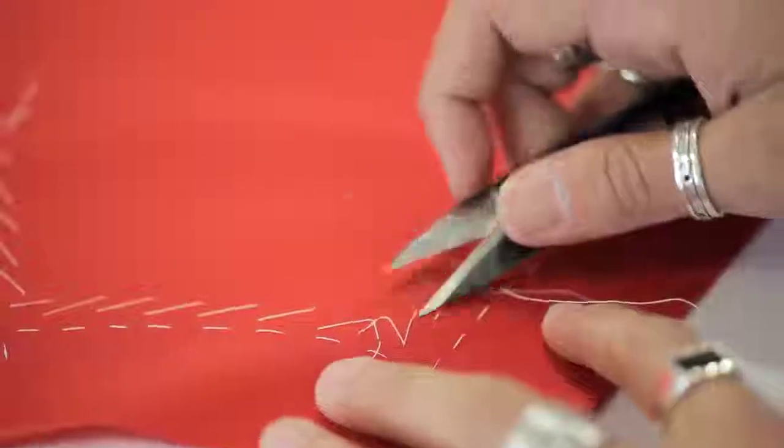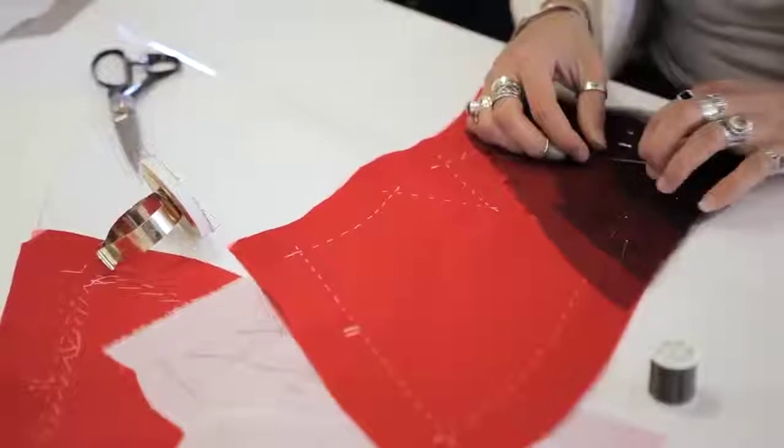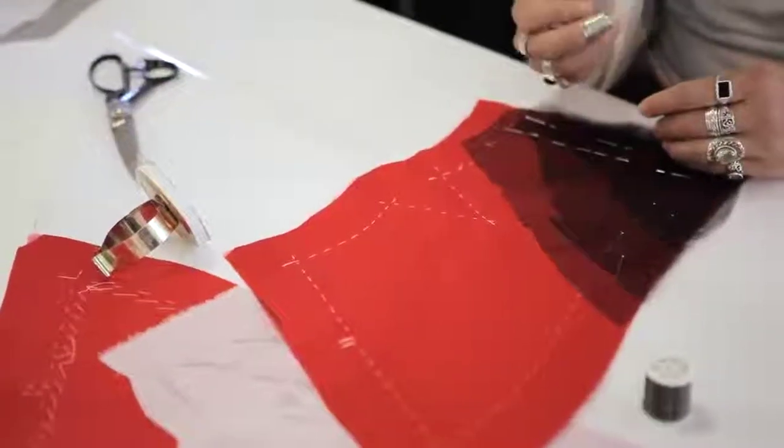The tailor is removing his basting, leaving only the outline threading visible. He adds the tulle motifs, then stitches and knots them in place.